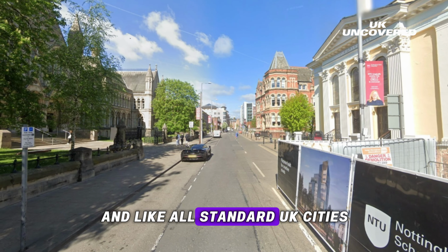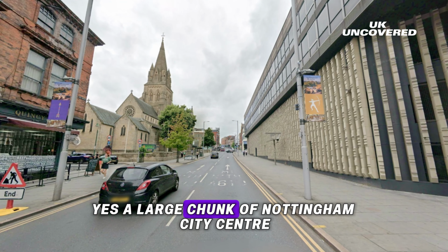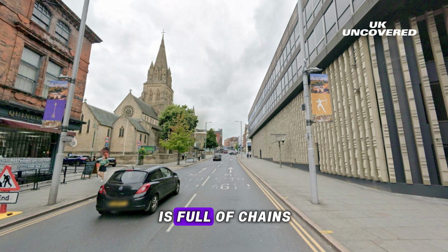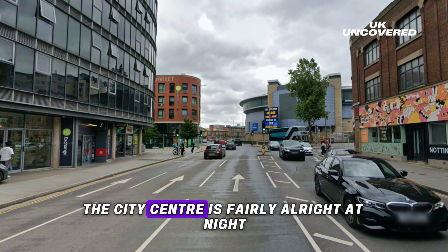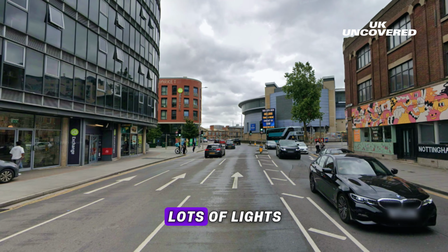And like all standard UK cities, yes, a large chunk of Nottingham city centre is full of chains, has run-down high streets, and is a bit dirty. The city centre is fairly all right at night. Lots of lights.